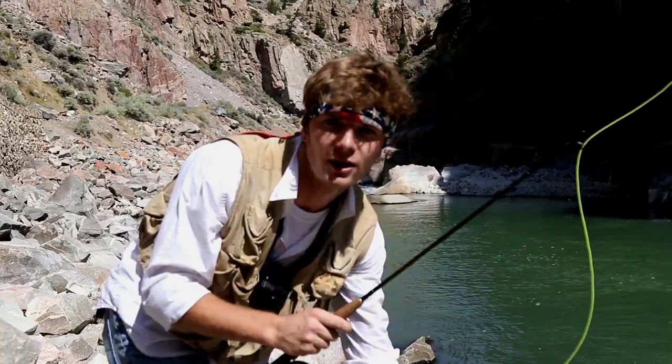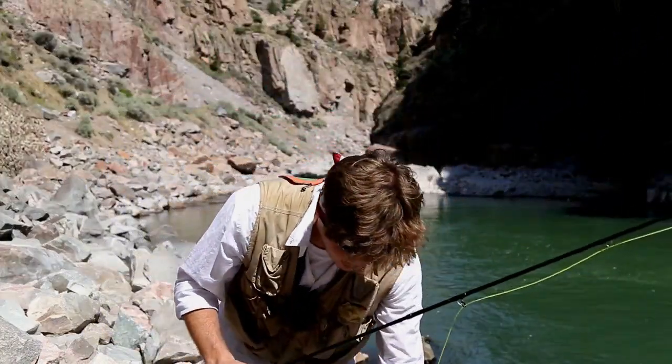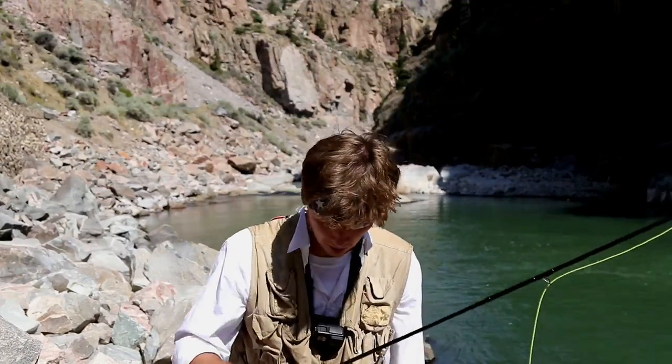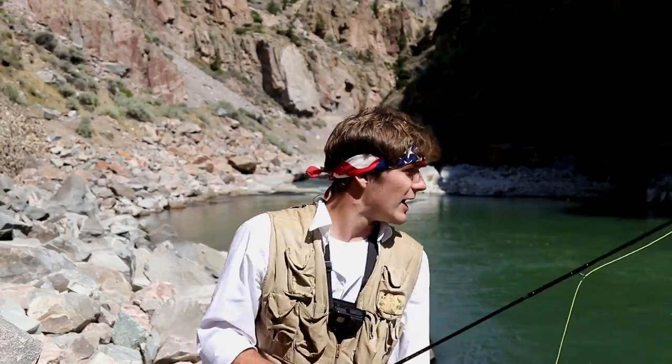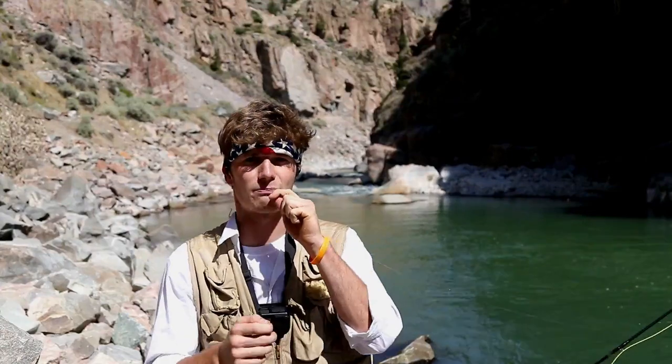So right now, I'm just fishing this little section over here, right behind these few rocks, and I made a couple casts just to see if there's any trout there. And you might have heard me getting all excited, and that's because there was a substantially big trout.